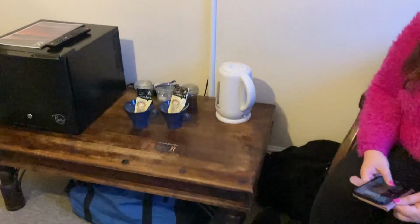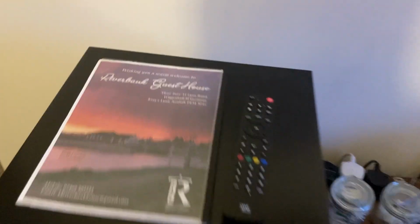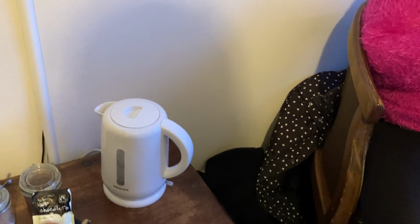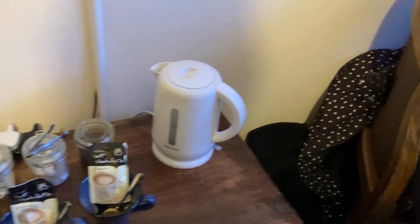She knows. Not yet. Got a TV on the wall. Got this little tiny table here with a fridge on it. Just a little bit of information. There's the address. I will link all this down below. I'll tell you how much it cost me in a minute. So yeah, kettle. Haven't looked to see if it's clean or not.